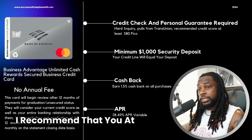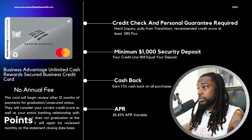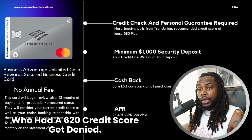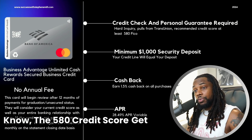I recommend that you at least have a credit score of 580. Now, when I tried to get some more data points for this particular card, I have seen individuals who had a 620 credit score get denied. I've also seen people with a 580 credit score get approved.